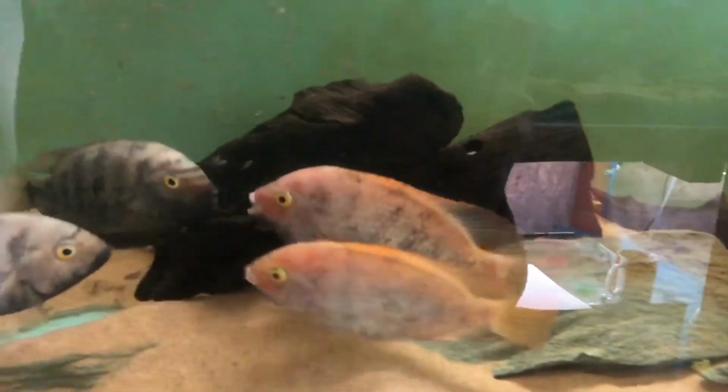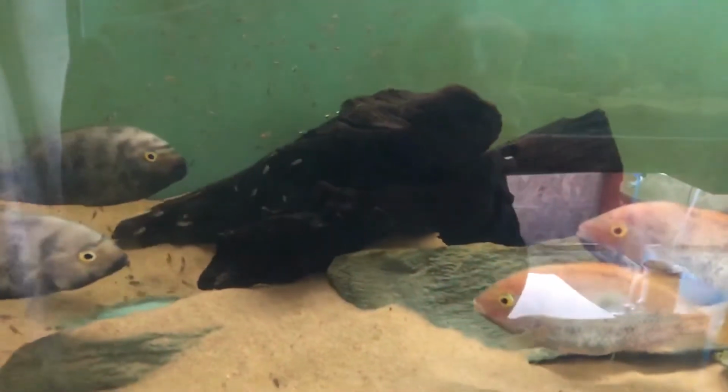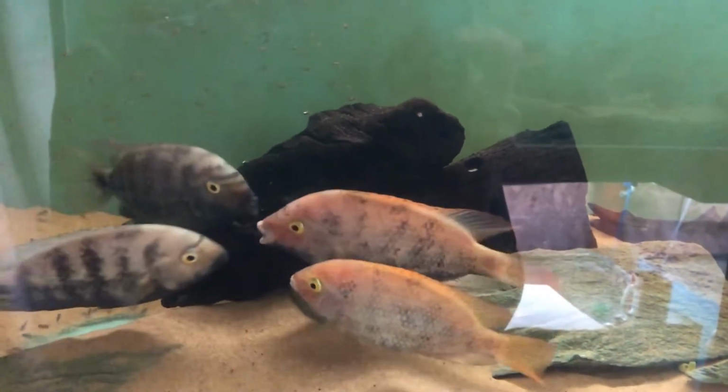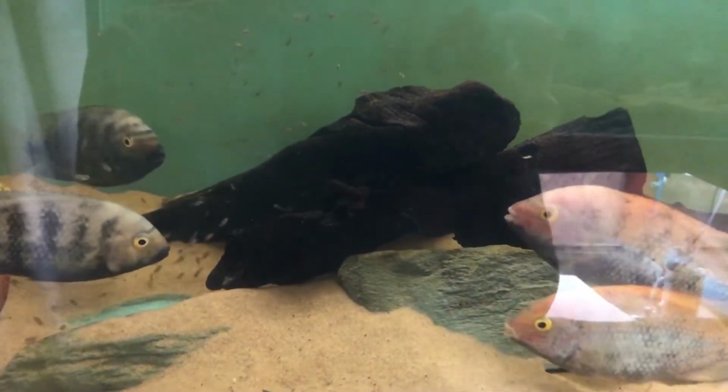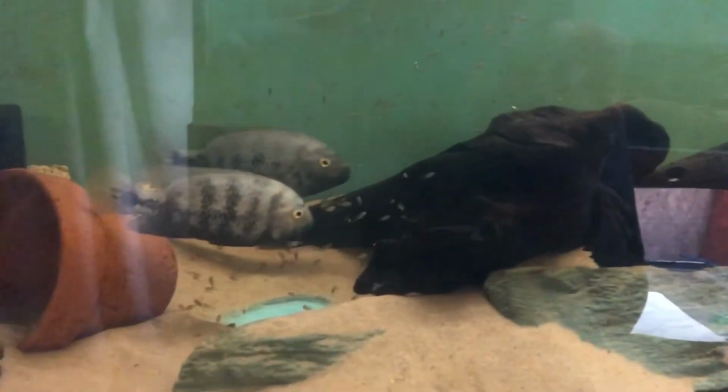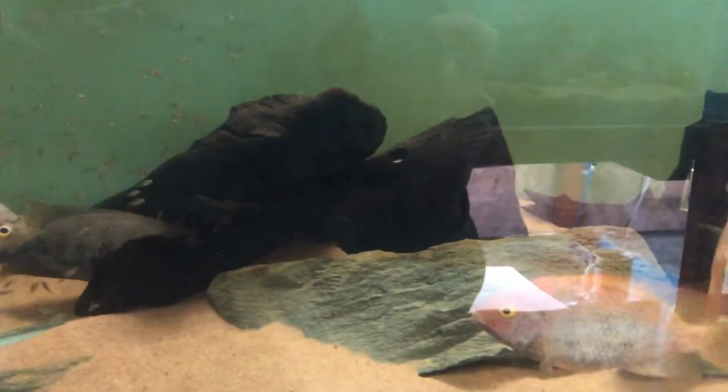They're fantastic fish, these. They're quickly becoming one of my most favourite ones. All they seem to do all the time is square up to each other looking for territories. I am getting a lot of enjoyment out of this tank at the moment.